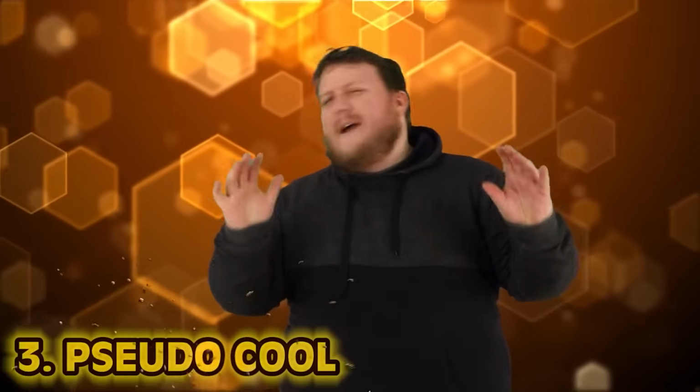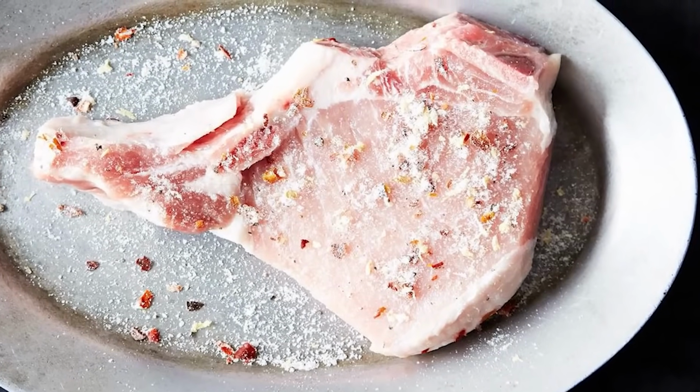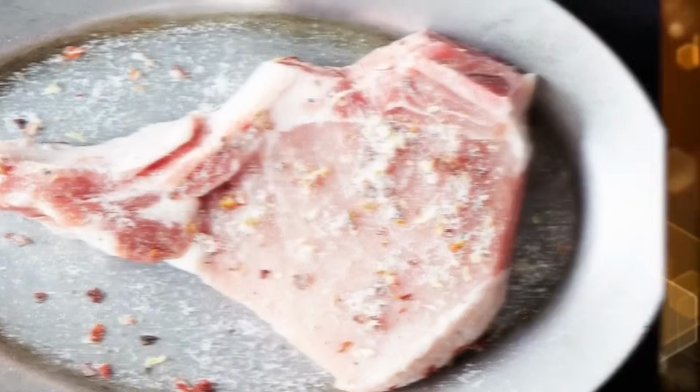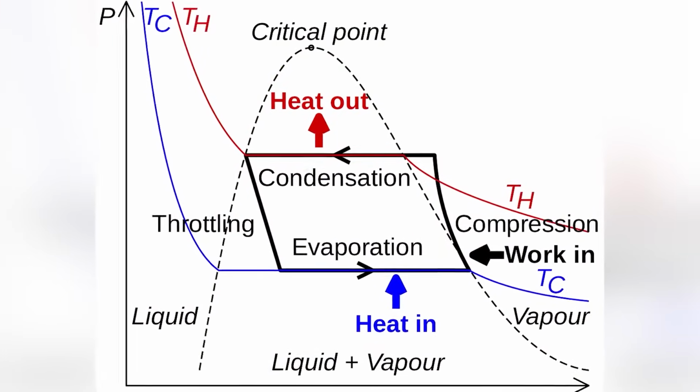Number 3. Pseudocool. Okay, so back in the 1700s, food was really hard to keep. For example, meat is packed with a salty brine in order to preserve it. It either has to be shipped overseas or last long enough through a cold and brutal winter. But plans for refrigeration were being drawn up, specifically the idea of vapor compression refrigeration. Not exactly the fridge that's in your kitchen today, considering there's still no main harnessing of electricity, which makes fridges run, but a brilliant idea nonetheless.